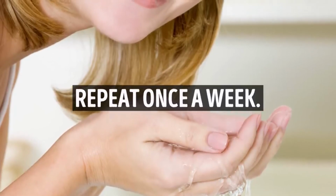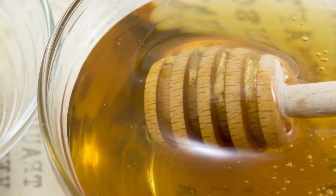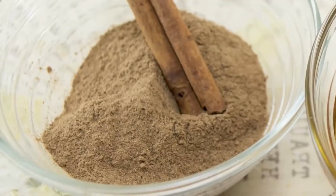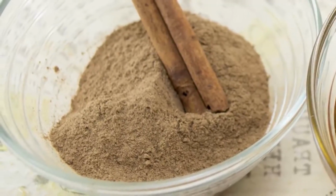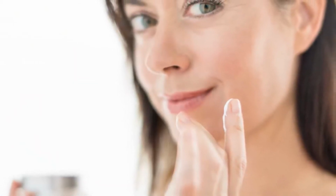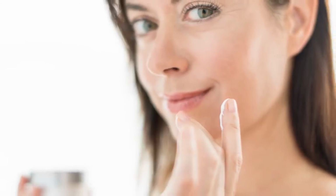Repeat once a week. In this combination, honey is responsible for effective cleaning of the clogged pores, while cinnamon makes the skin smoother, making it way easier for honey to remove the blackheads. Remember that in both cases after you wash your face, you should moisturize your skin.